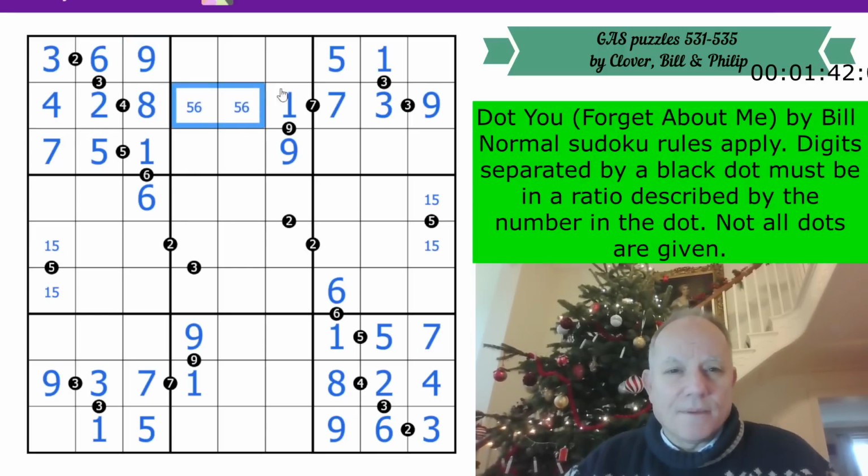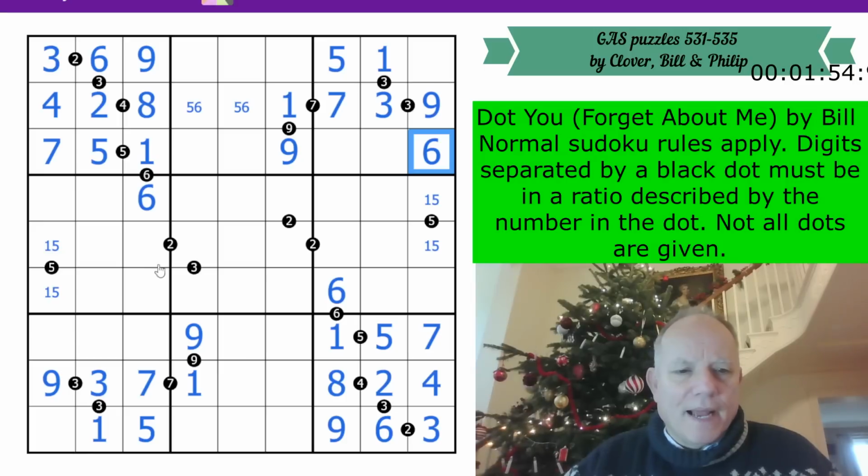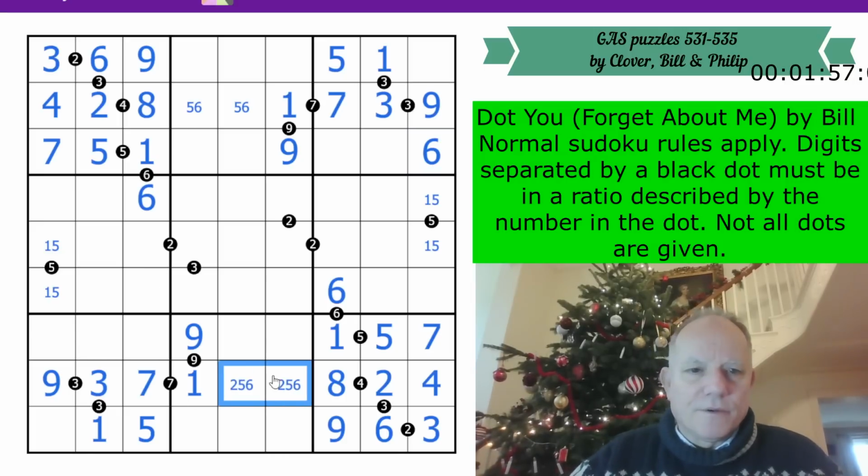5, 6 there. Now, 9, 1, 5, 7, 4, 3. The 6 in the column goes there. 1, 8, 9, 6, 7, 5. Right, we've still got a few black clues around the middle to do.